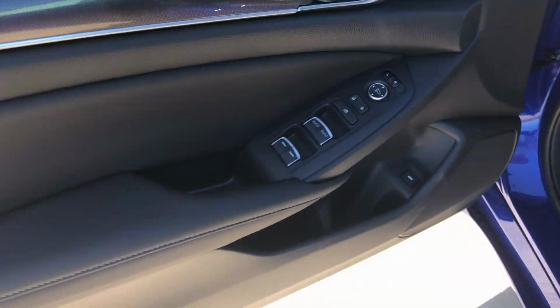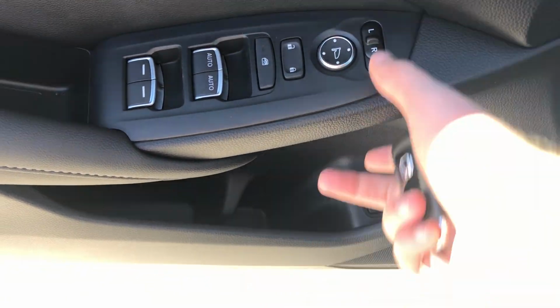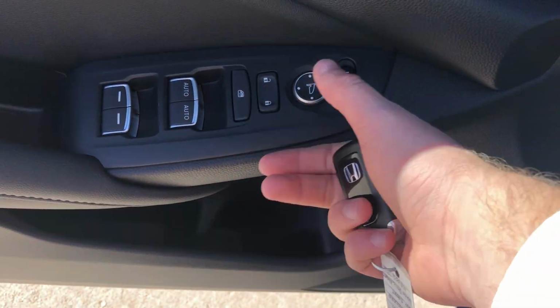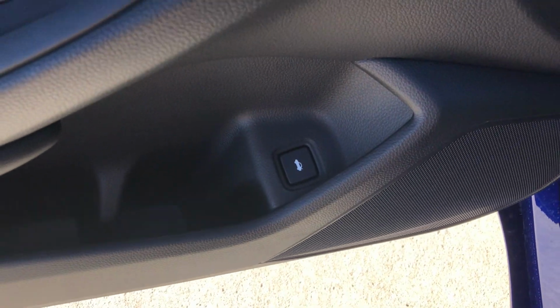Now as we open this up, you guys know about power windows, power locks. You got your window lock button just in case anyone's misbehaving. And you also have your mirror selector and the D-pad to adjust accordingly. Nice little bit of trim work on the door. Then you have some additional cubby space down below with your trunk release.